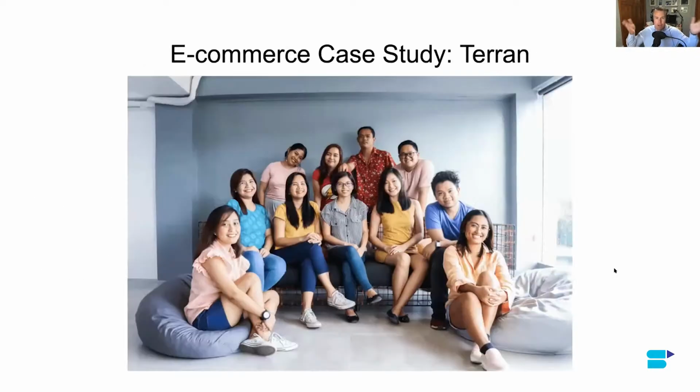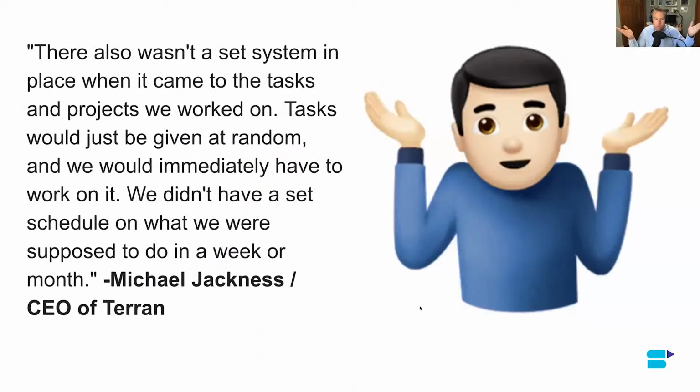Okay, so I want to talk about a case study that you can read more about on our marketing website. This is the Taryn team. They are an e-commerce group that manages multiple brands, just like you all are. We've got all these different irons in all these different fires. How do we make these things pop off? Well, they're doing that using HubStaff. So, a quote straight from Michael Jackness, CEO of Taryn.